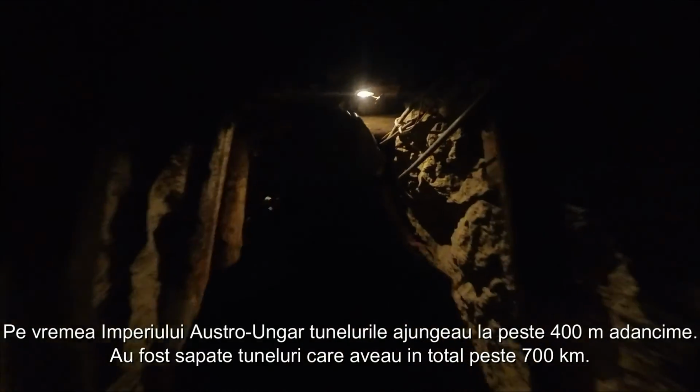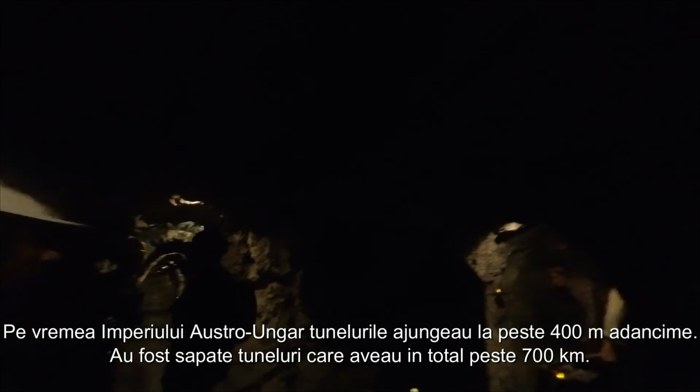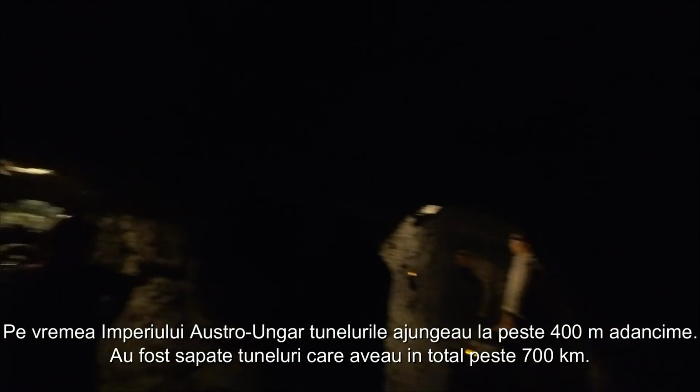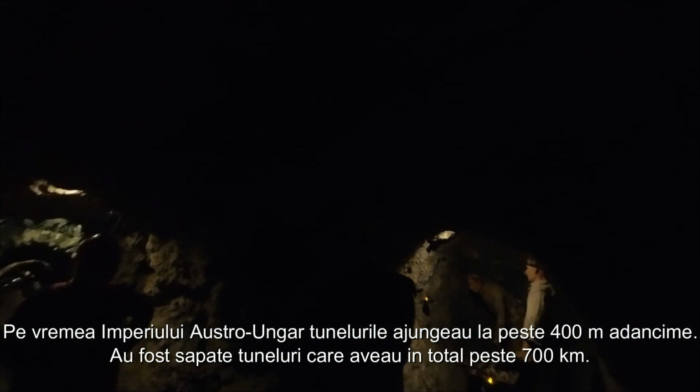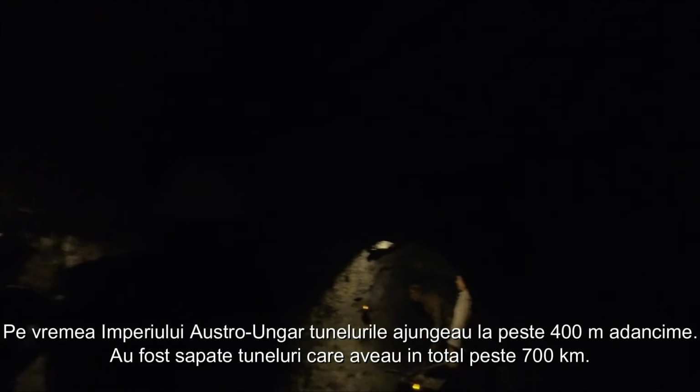In the time of the Austro-Hungarian Empire, as you saw in the video, the mine was going almost 400 meters deep, and there was really a big net of tunnels. They built more than 700 kilometers of tunnels here throughout history. So you can imagine building of the railway was progressing slowly. Before they had the railway, they were pushing the wagons on wood.